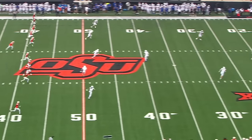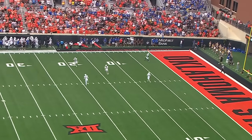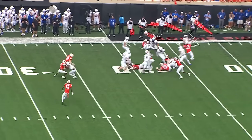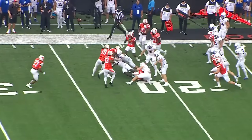Game, Sean. Expecting to see a lot of Ollie Gordon this afternoon. The college football season is underway. Oklahoma State winning the coin toss.